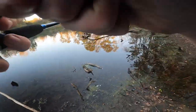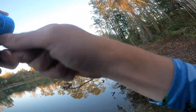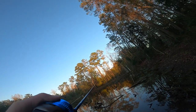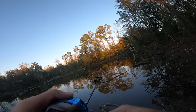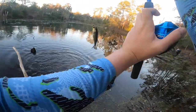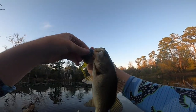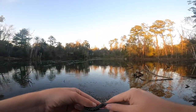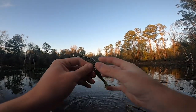Oh, that's him. Oh, fish number three. Yes, stay on there. Oh my gosh. Look at how he's running. Oh my gosh. Come on, get in here. Man, I had a feeling about this spot right here. Oh, that's a bigger one too. Look at that perfect hook set. Bam. Oh my God, I'm having so much fun. I need to do this more often, guys.